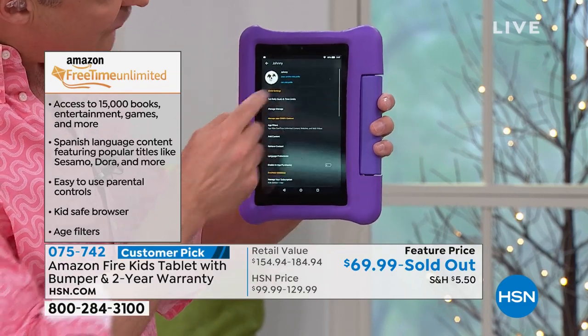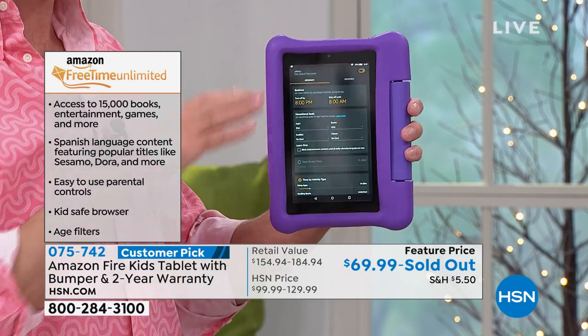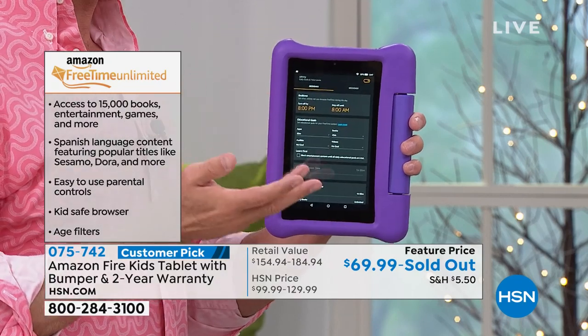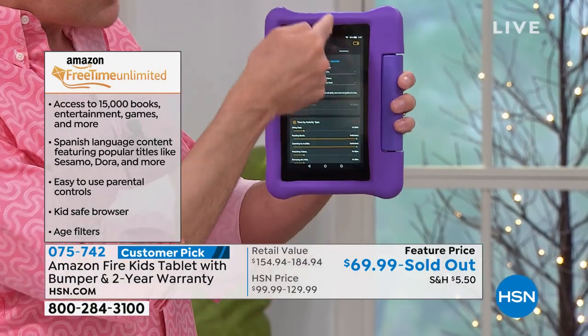So for example, every day you can say the tablet comes on at 8 a.m., goes off at 8 p.m. You know, if there's a certain amount of time, if you don't want them to have more than an hour or two of screen time a day, whatever your rules are, you set all of this here.